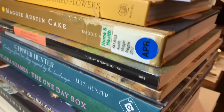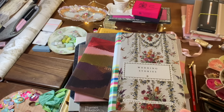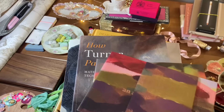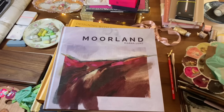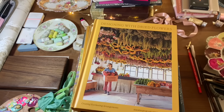Okay, so you can see this incredible stack of books here. This makes me so happy. So I also just wanted to show you the width of them. Some are very thick, some are quite petite, but just really packed with so many lovely things. So we'll go through all of these and hopefully some new to you artists as well.